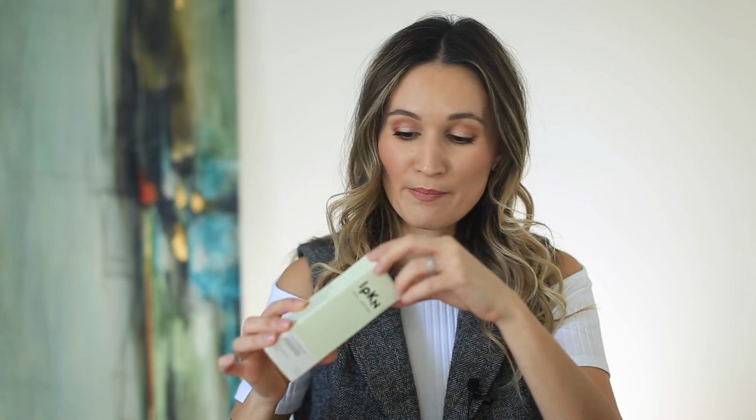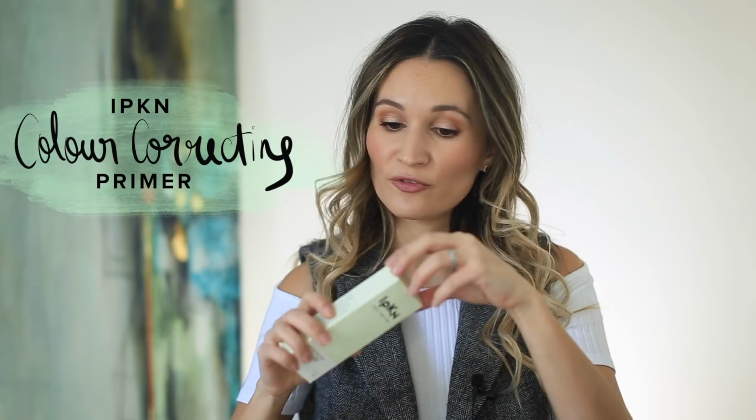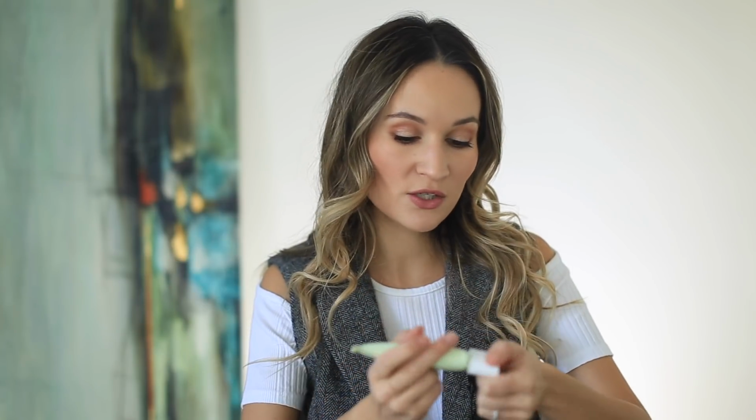Another complexion product I didn't love, I still have it in the box, is the IPKN Color Correcting Primer. This has SPF 15 in it, and it's the green one. It's supposed to help neutralize redness, and I really love IPKN products. I like their Twinkle lips, their little tinted lip balms, and their BB cream is one of my favorite everyday complexion products. So I was super excited to try their color correcting primer, and this just did not work for me.